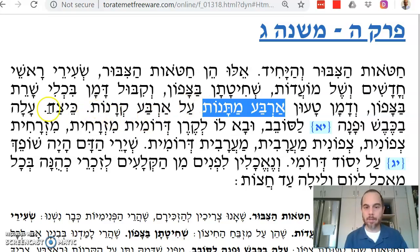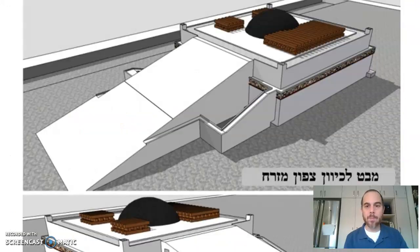Ketzad, how does this work? We'll see the picture in a second. Alah bakevesh u'fanah l'soveiv. Okay, he goes up the ramp and he turns to the soveiv. The soveiv we'll see in a second. U'va lo l'keren dromit mizrachit. It first comes to the southeast corner. So let's look at the picture of our Mizbeach.